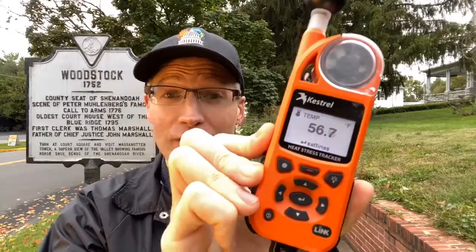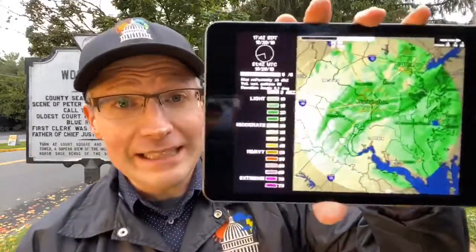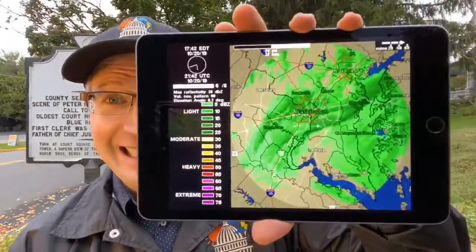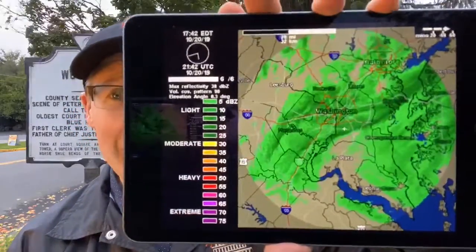It's a little nippy here, but generally dry, besides a little bit of drizzle, 56.7 or so here in Woodstock. And I'm not seeing much fall foliage, but it's around. Let's first check radar. Currently, yes, I'm a little bit drier than you are in DC. It might take until midnight to pull most of this rain out of the area.